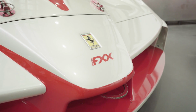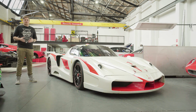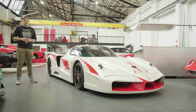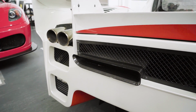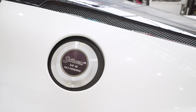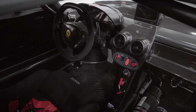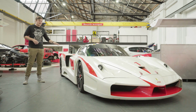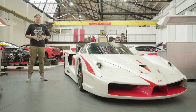It was built to be taken to tracks by Ferrari customers as part of the XX program run by the Maranello factory. Now, you have to be invited to be a part of the XX program, and there's a pervasive myth that owners that spend millions of dollars after being hand-picked by Ferrari to pay for their cars don't actually get to take them home. They're kept by Ferrari at the factory.